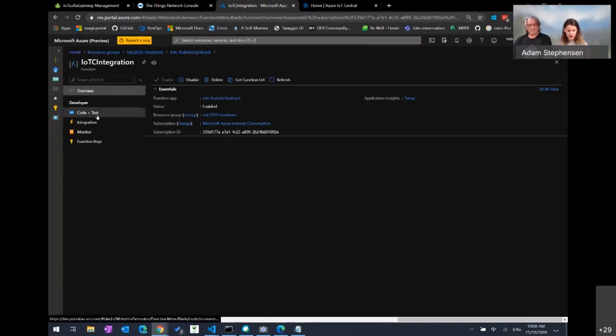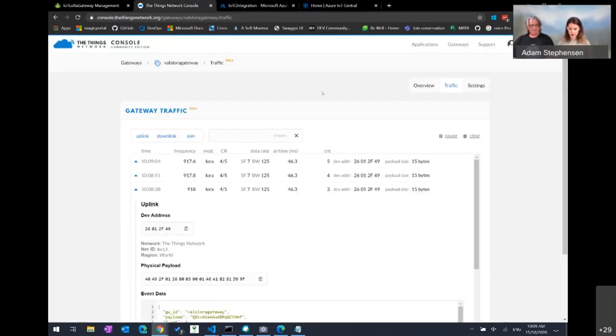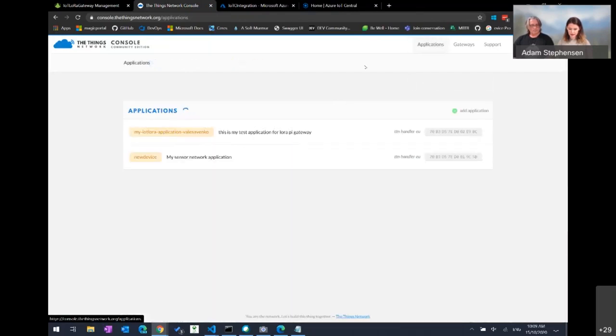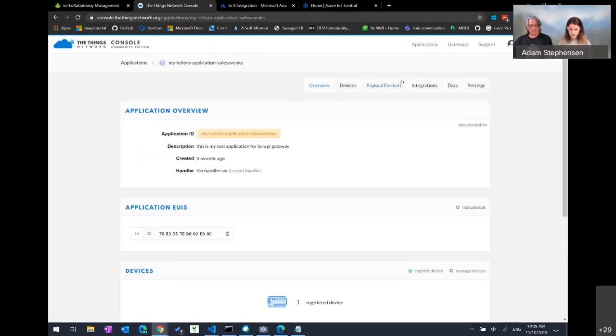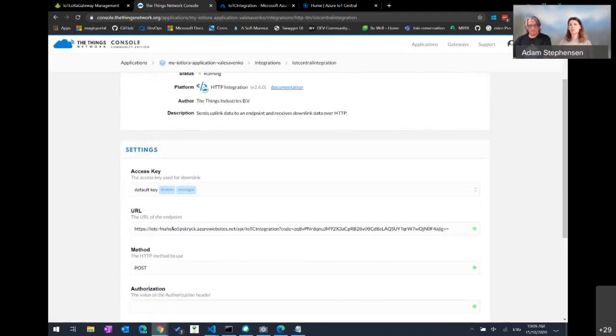Then onto the IoT Central bridge, which is just an Azure function that has been written that exposes an HTTP endpoint. While it's loading, let's just go back into the Things Network, into my applications, and into my application under integrations. Here you can set up where you want the data to be posted. In this case, I have set up a simple HTTP integration, and I've given it my endpoint from my function. So I'm just going to post the data to my function.